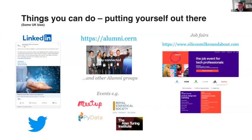Organizations like the Royal Statistical Society have explicit data science threads. The Alan Turing Institute is the UK's equivalent of what the Swiss Data Science Center is. If you look for events with those organizations as well, it's a chance for networking, and it's a chance to get a feeling for how the field is developing.